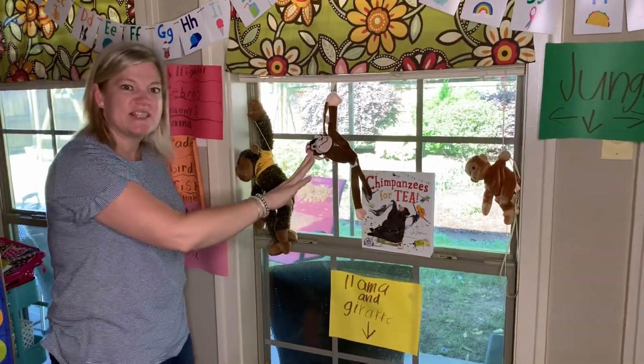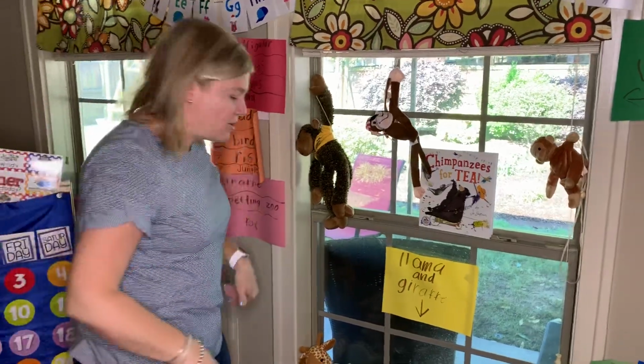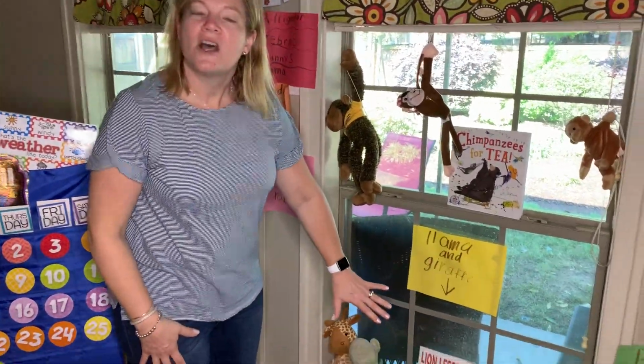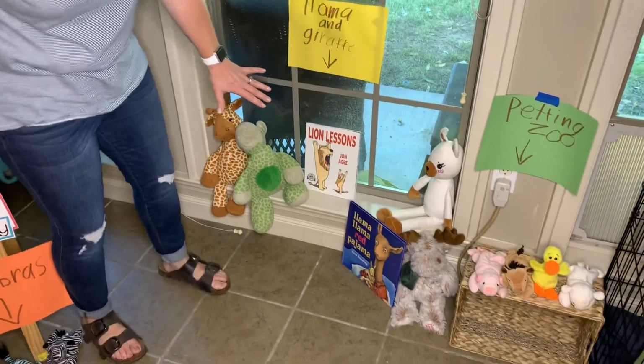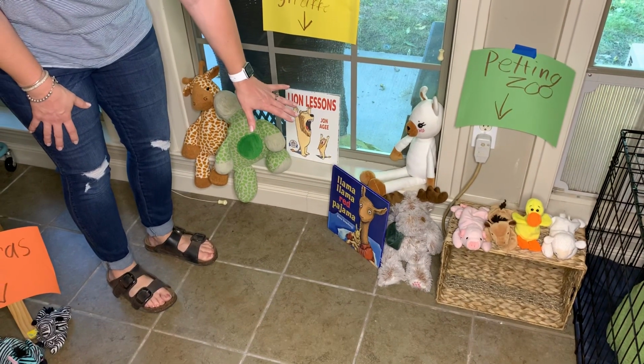We've got our monkeys swinging. And they screech and they scratch like they said in our song. And just on our way over to our monkeys, we can even find, oh, the star of the book, Llama Llama Red Pajama.